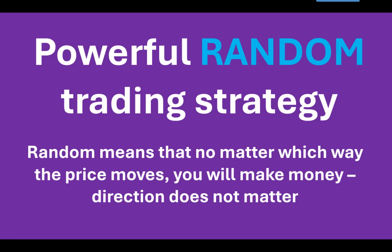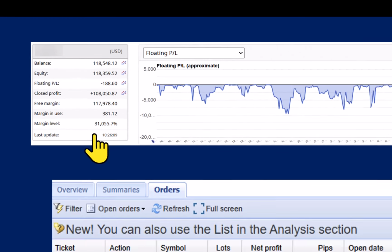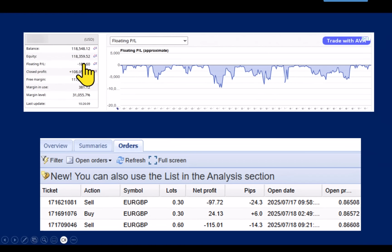So before I get into the trading rules, I just want to show you some results that have come out of this strategy. Here's one where we started with $10,000. We've traded it up to an equity of $118,000 over a period of, I think, 290 days. So pretty robust EA. You can see the floating profit is quite low at the moment, and there you can see the drawdown profile of this EA. It has a couple of big drawdowns, so you do need to be careful when trading this particular strategy, but it's easy to adjust risk, and I'll show you how.